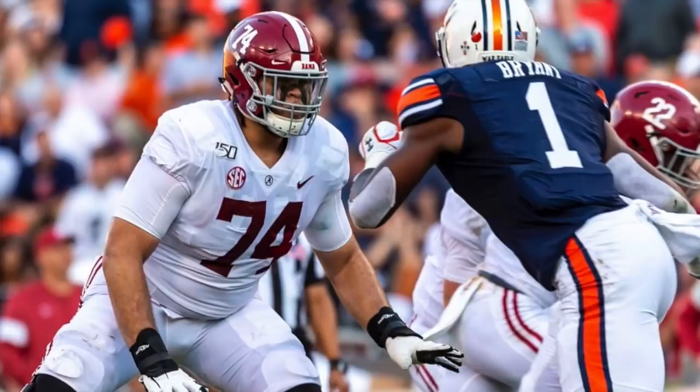And, of course, teams are going to get lost in the funk, and they're going to have to overdraft a lot of people. And there's a few other tackles in this class, Josh Jones from Houston, who may get overdrafted just because a run on tackles might happen. Austin Jackson from USC is another guy that can be overdrafted because the run on tackles is going to happen. But this is a really good class, man, if you want to get your hands on some offensive line help, because you know with the National Football League, you need as much offensive tackle help as you possibly can get, man.